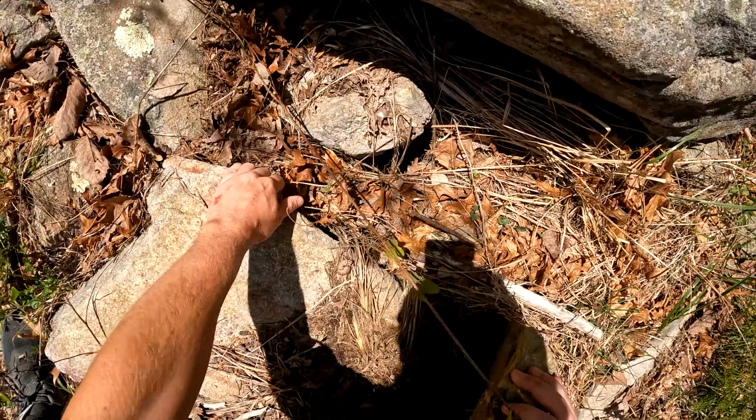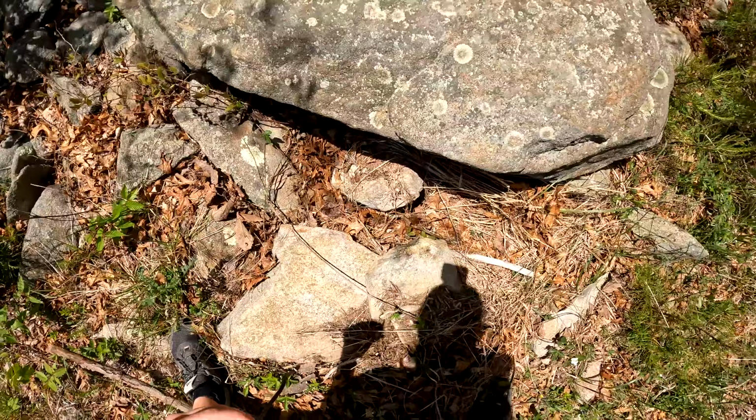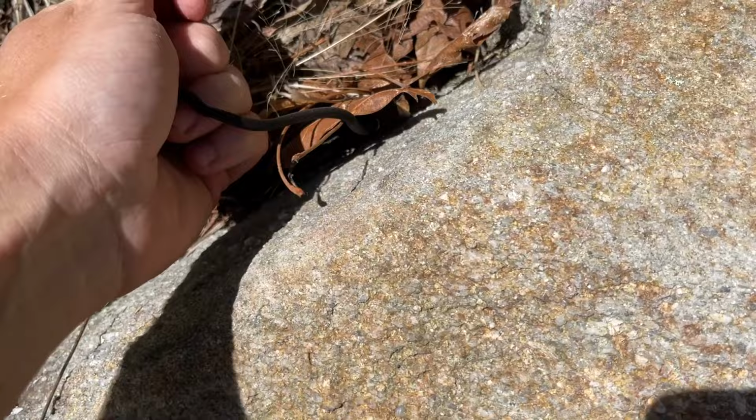There's a baby ringneck. Real tiny little guy. This guy has a kind of different belly. Really thin, tiny, tiny spots. There you go.